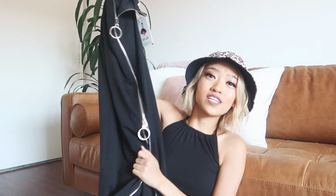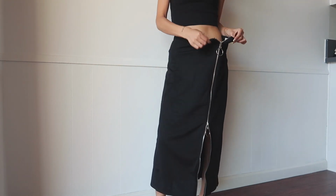Unfortunately, this skirt is freaking huge on me, so I'm really sad about it. I might go get it hemmed to see how it would fit.